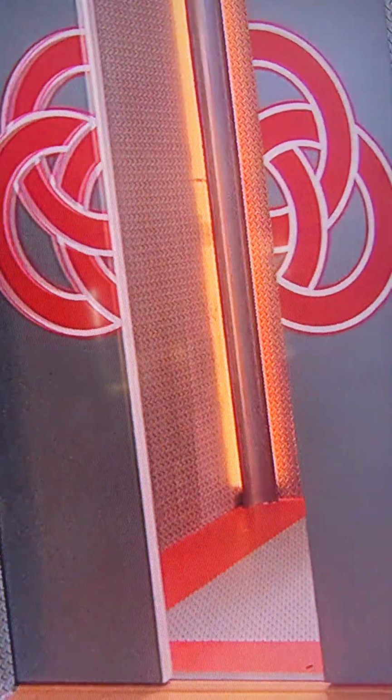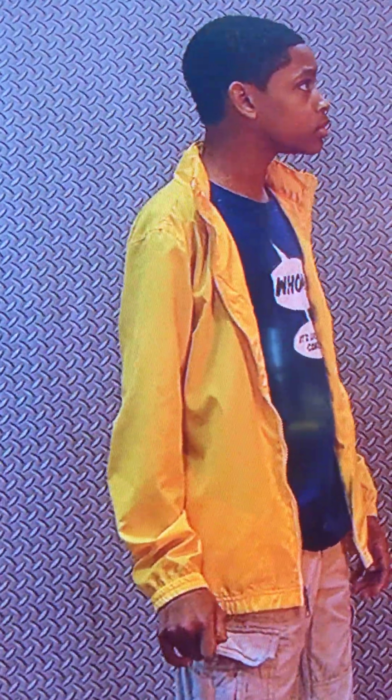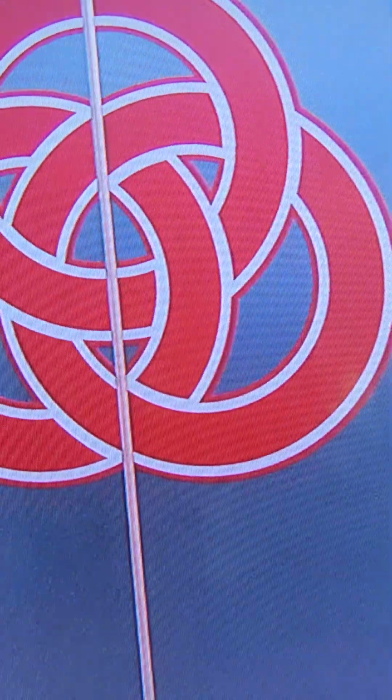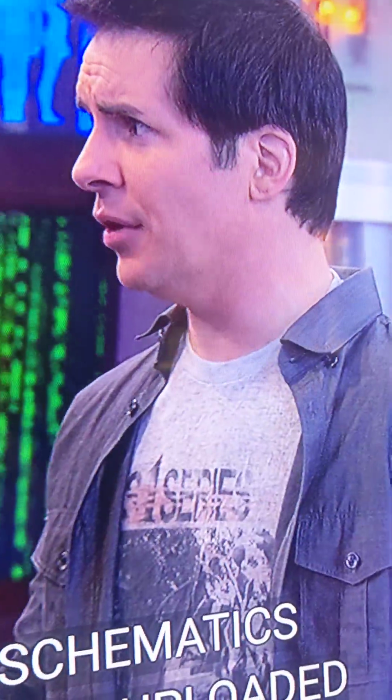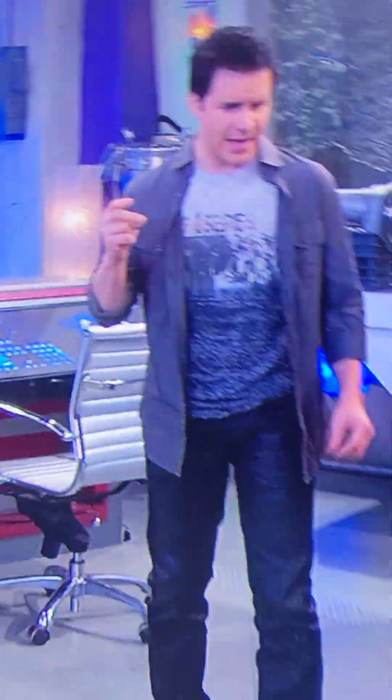As seen in this room, this is the elevator room. Now, as seen in this footage, we can see Leo walking from this room into the elevator. Now, next up is the lab. This is where the elevator stops. Now, as seen in the lab, we can see lots of devices.